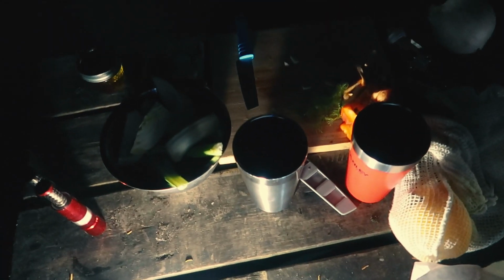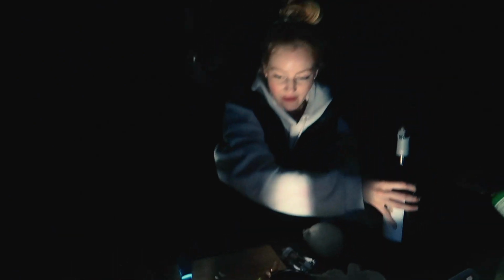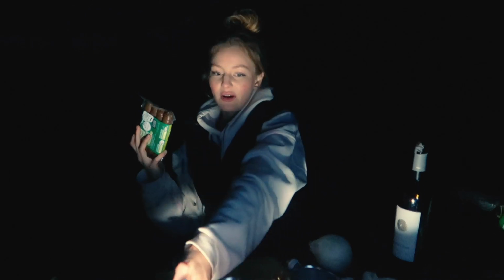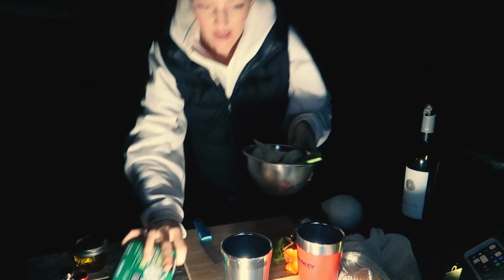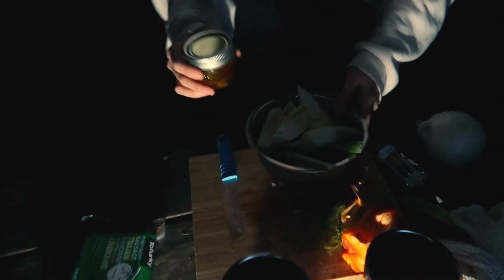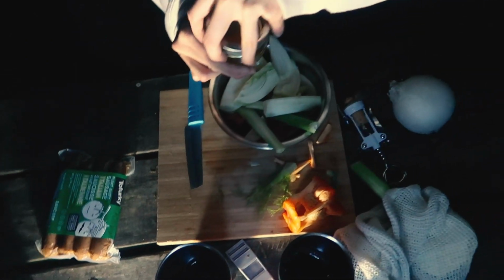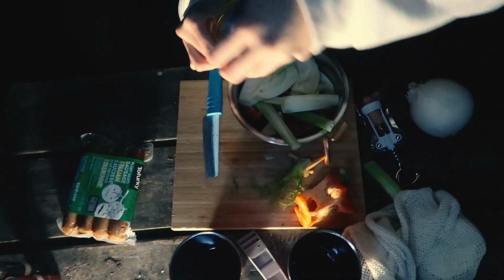We'll be good. This is our dinner situation. What are we cooking? Let me show you, we have vegan sausages. Amazing. And we have all sorts of veggies that we're going to grill, and wine. So a true feast. I have the olive oil here, so we're gonna olive oil them, salt and pepper them, make them sexy, the usual.